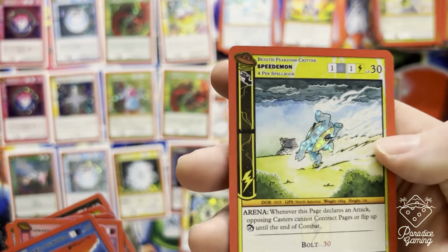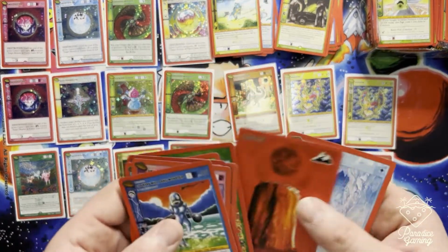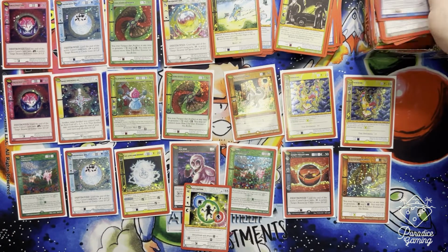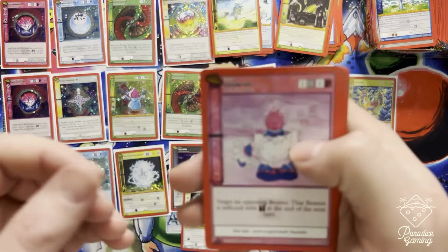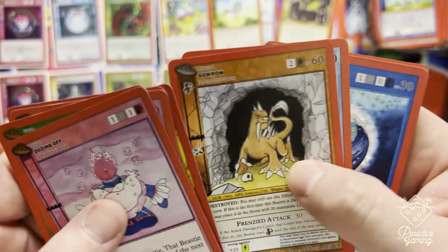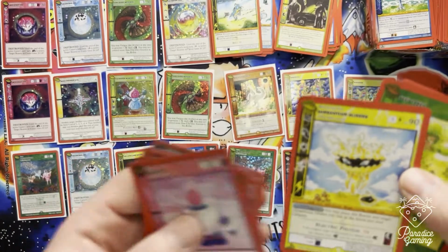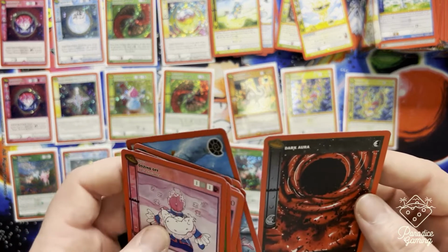The attention to detail. Speed Demon Reverse. And Men in Black. Mountain. That's an ominous looking mountain, man. Alright, next. We got Dozing Off, Invigorate, Phantom Kangaroo, Speed Demon. And we got another Drowned Sea Orb. And the Gliders. Ocean, Dark Aura.